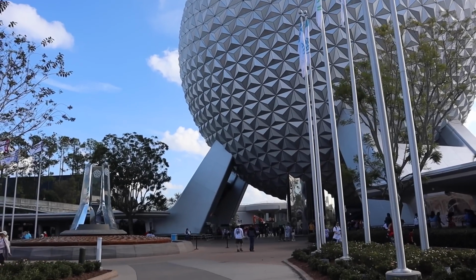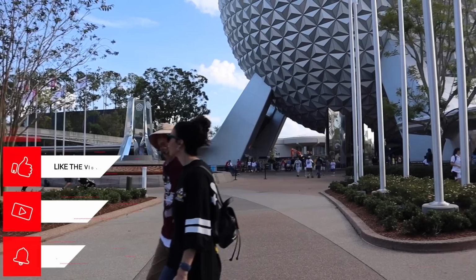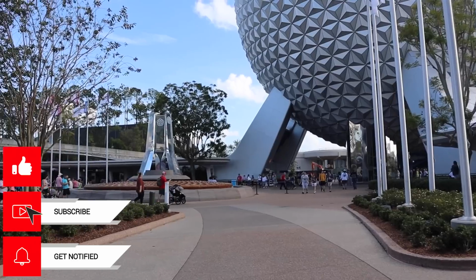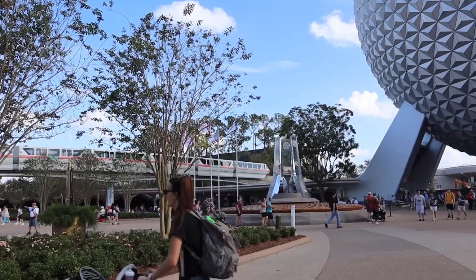Epcot is Disney World's second oldest park with a theme on communication, technology, and a bit of an edutainment vibe. That's education and entertainment together. I know, exciting. There are 18 different attractions in this park. That's rides and shows, anything that Disney classifies as an attraction.